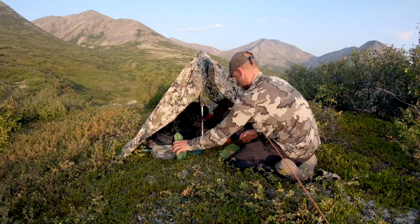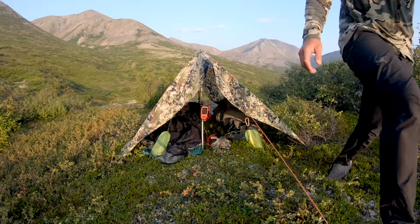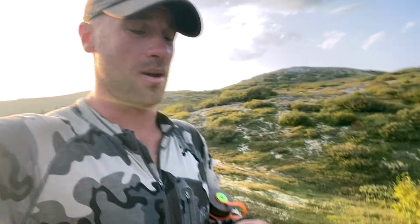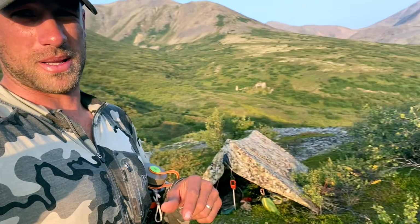All right, we peeled off the mountain today, camping down a little bit lower in the blueberries. Came down off that point. It was quite the descent. Saw a big black bear. Actually saw a couple big black bears. We are finally not sleeping in the rocks, which is awesome. We're both pretty excited about that.